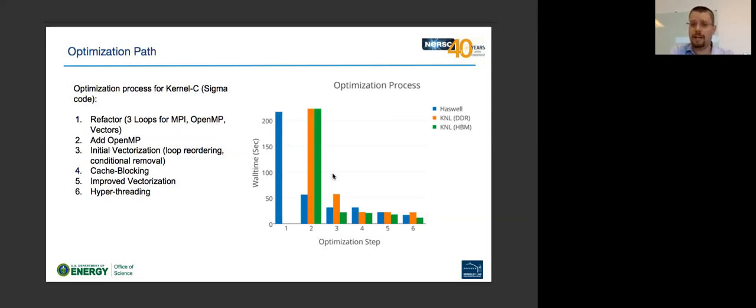The speedup in this case doesn't entirely come from vectorization alone, but comes from some of the improvements around vectorization that we had to make to the application. We added a level of cache blocking, which I'll talk about in a minute, and then finally explored hyperthreading. And at the end of the day, we're able to speed up this particular piece of code, which hadn't really been optimized at all, by a truly massive amount. And then the optimized code ultimately gets better performance on the Knights Landing than the traditional Haswell processors.